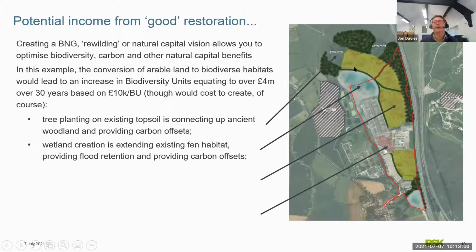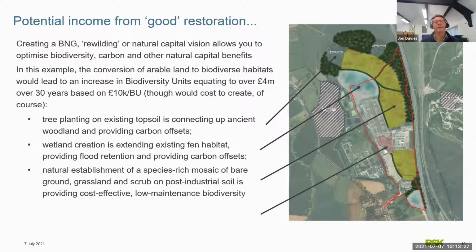The wetland creation here is alongside a stream and some fen habitat and a triple SI. So it's increasing the range of biodiversity. It's extending the nice habitat. It's also creating good habitat for biodiversity in its own right, obviously. It is cleaning up the water that's going into the stream. It is retaining the water, so slowing it down, so flood retention. And it's also good for carbon offsets as well, wetland habitat.